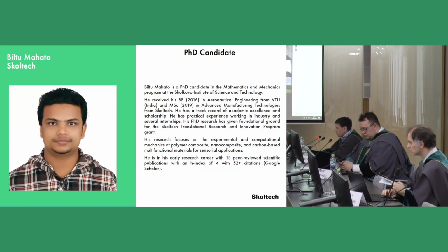And then finally, we are coming to the candidate, Biltu Mahato, who is a candidate in the mathematics and mechanics program at the Skolkovo Institute of Science and Technology, who got his bachelor in 2016 in aeronautical engineering from BTU, India, and Master of Science in 2019 in advanced manufacturing technologies from Skoltech. So he has a track record of academic excellence and scholarship.